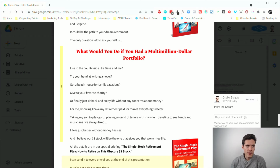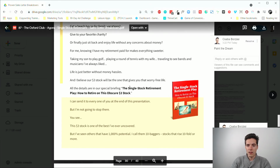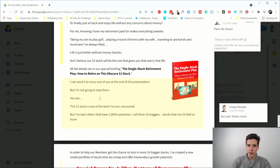They want this whole thing, but it's still hard for them to maybe imagine how their life would look after something like this. So that's why we actually paint the dream, so-called painting the dream, which means, what would you do if you had a $1 million portfolio? This is a philosophical question, but it gets people's juices flowing, and they start imagining themselves. They start thinking about how they're going to buy this boat and take long vacations, and send their grandkids to college and all these cool things. Well, everything can be yours when you send for your free Single Stock Retirement Play, how to retire on this obscure $3 stock.